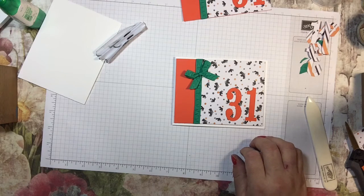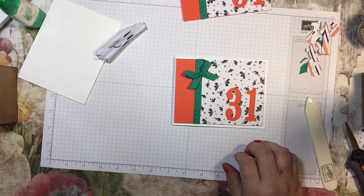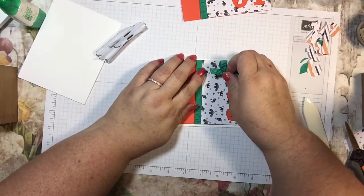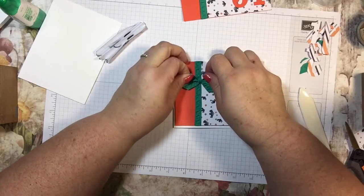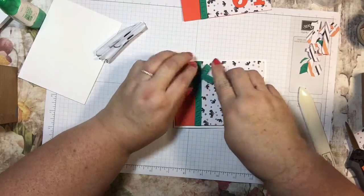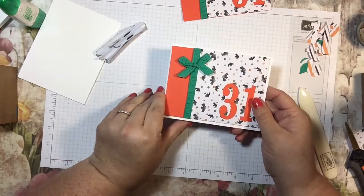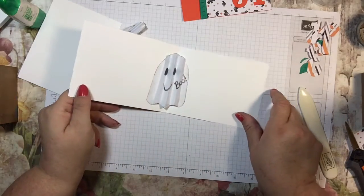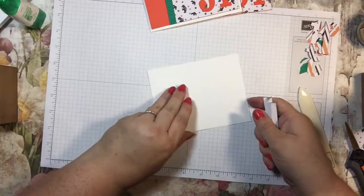And then I need to take a handy dandy glue dot if I can grab one. Here we go. Put it on the ribbon and then put this on there like that. And this card is complete. Boom! Isn't that cute? Oh my goodness. And then we're going to do the same thing to this card.